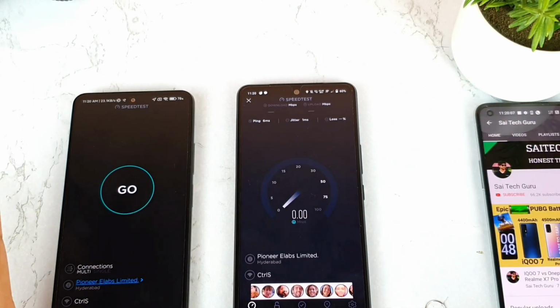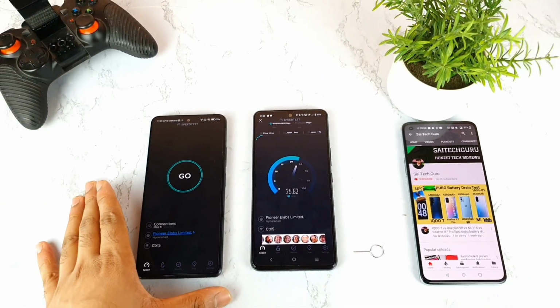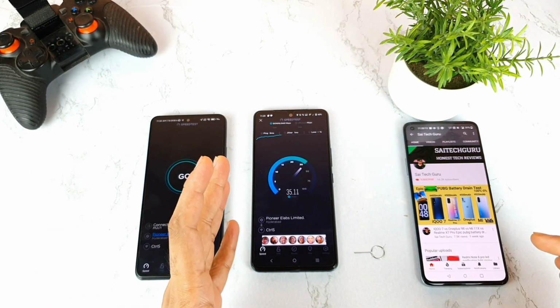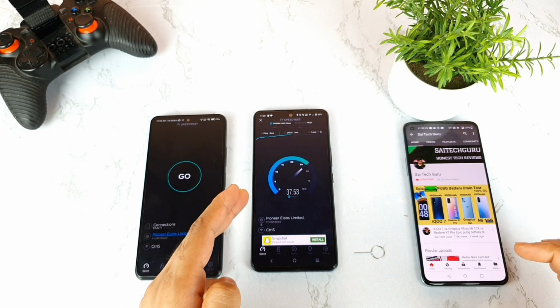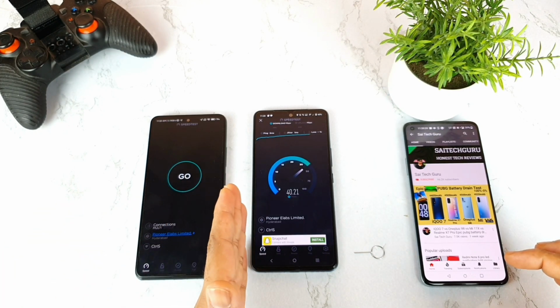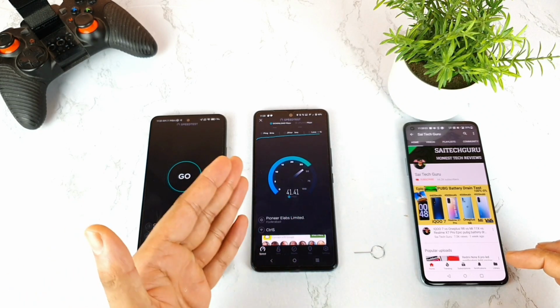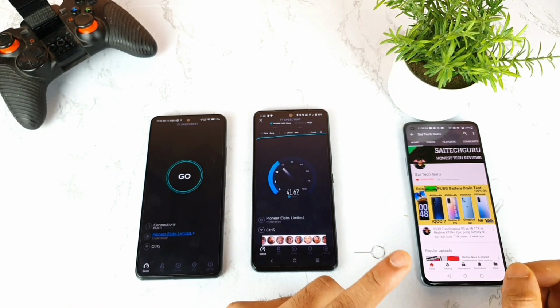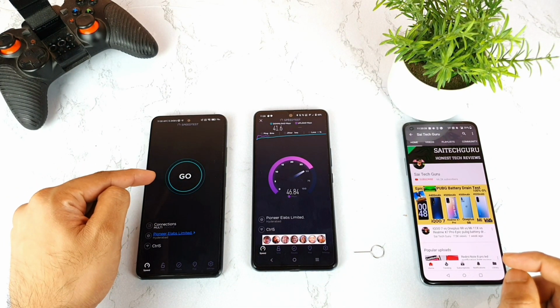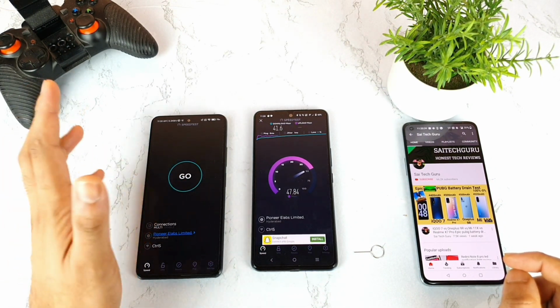So this is not the situation with every user. I'm saying again, this will change, because if your Wi-Fi router has a 5 GHz network, then definitely your iQOO 7 will be receiving high speeds. And if you have the latest Wi-Fi router as well, you will be getting really high speeds. So my router is kind of really old. So let me try to do the test in the Mi11X device. You can clearly see the difference, friends, how much speed I'm getting.